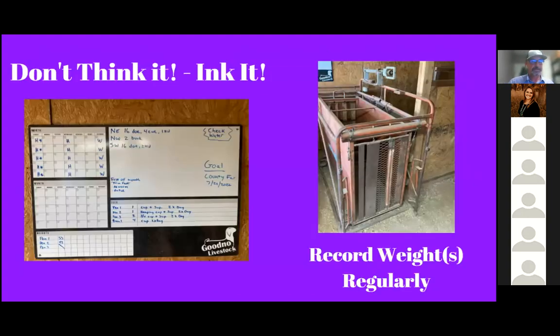One of the things that we do is we write everything down. Simple rule, don't think it, ink it. So if you look at this marker board that's up on the wall, we'll just kind of work our way through it. It's going to tell you where goats are, how many's on there, what our goals are for our show goats. You look at the calendar, and on Sundays and Wednesdays, it has an H on it. That means we're going to feed a spaghetti serving size of hay to our show goats on Sundays and Wednesdays. Also on Sundays, there's a star there.